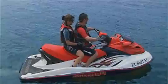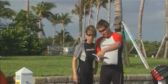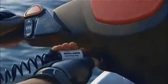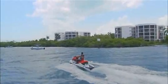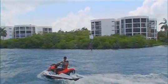You should hear two beeps and the engine can be started. Check your operator's guide for more information on the meaning of any other signal. A learning key and a reduced speed key are also available. Those keys are programmed to limit the speed of the PWC and are recommended for less experienced riders. After riding, remove the safety lanyard to avoid unauthorized use by children or others.